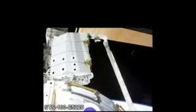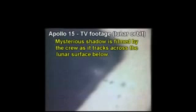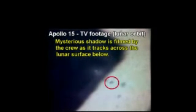Tsiolkovsky crater. Now, in that crater, in the dark shadow of the bottom of it, explain again what you saw clearly, please. Okay, you have to understand the command module is circling the moon, probably not much more than 20 to 50 miles high, and don't quote me on that, but basically a fairly low orbit.